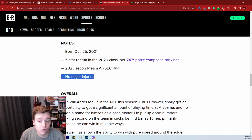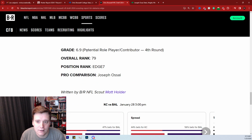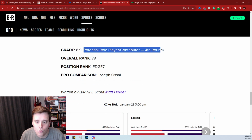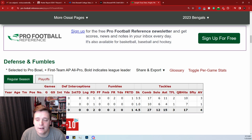Now, no major injuries. That's awesome. Playing in big-time games for Alabama, that is awesome as well. And you get to the comparison here. I don't know if I agree with Matt Holder of Bleacher Report's listing here of him being a 4th-round guy. But the comparison here is Joseph Ossai, and that's an interesting comparison.